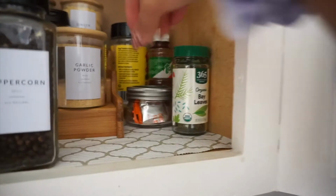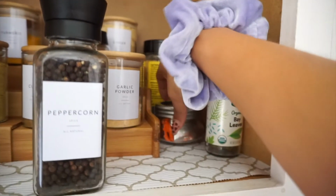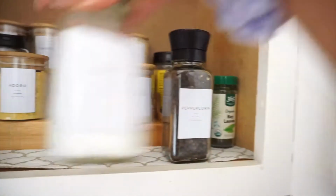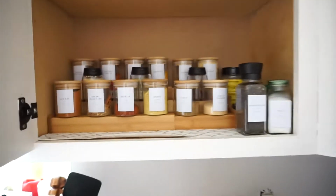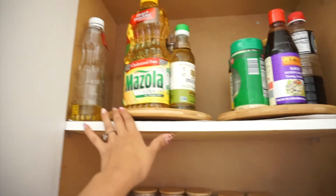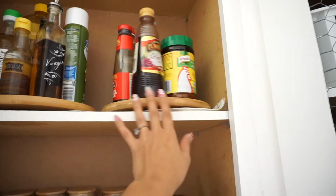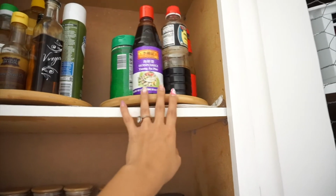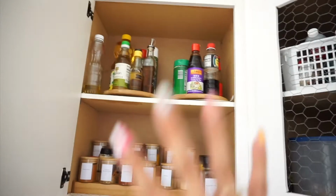I also added the Sazon packages in this little jar. But this is pretty much what it looks like. So I just kind of hide it with these. And it looks perfect. This little shelf I got at Walmart. And then up here, these are the Lazy Susans that I got. And then you're just able to turn everything. And it's more organized, so then I can just keep all my sauces. And it just looks so nice. I'm so excited. So that's what I did with the spice drawer or spice cabinet.